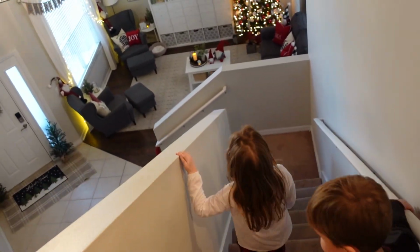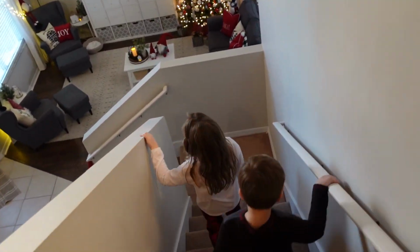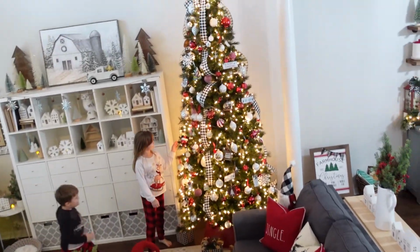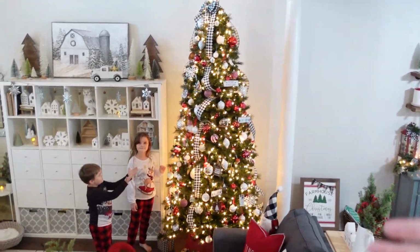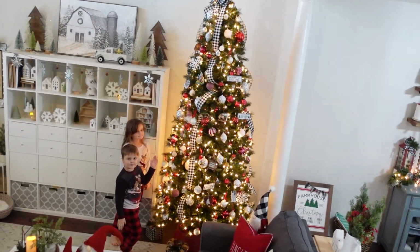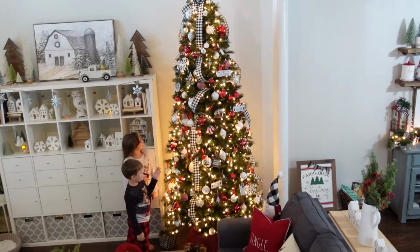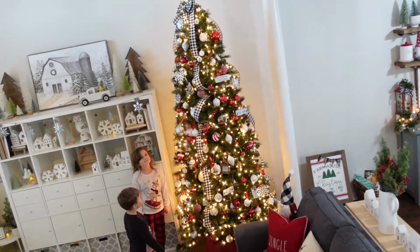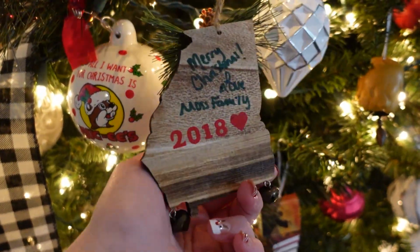Okay guys, so we've seen all of the upstairs trees. Let's go check out the downstairs trees. So over here is our big main tree is what I call it. And this is where we have our presents in the morning. This has a lot of family ornaments that we've collected over the years. And I believe this one is 12 feet tall. It's pretty big. This one I've had for several years.